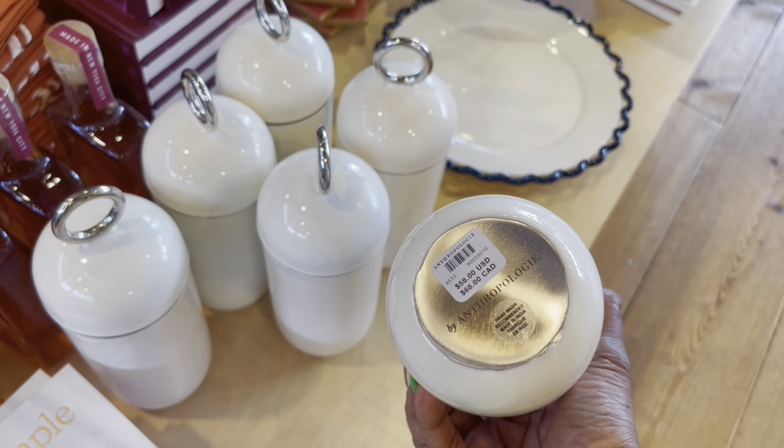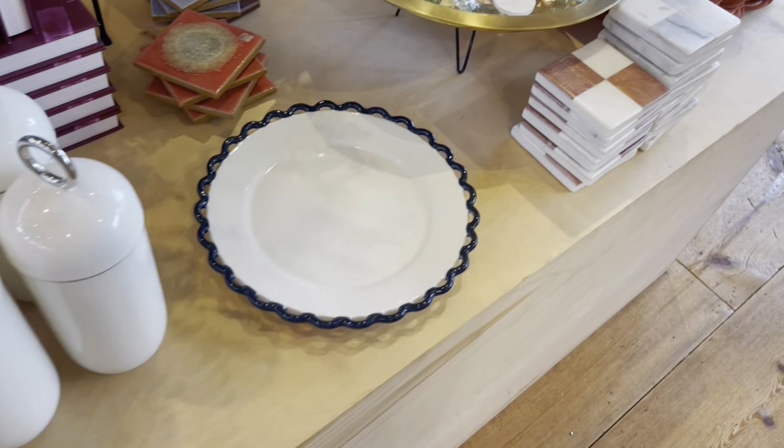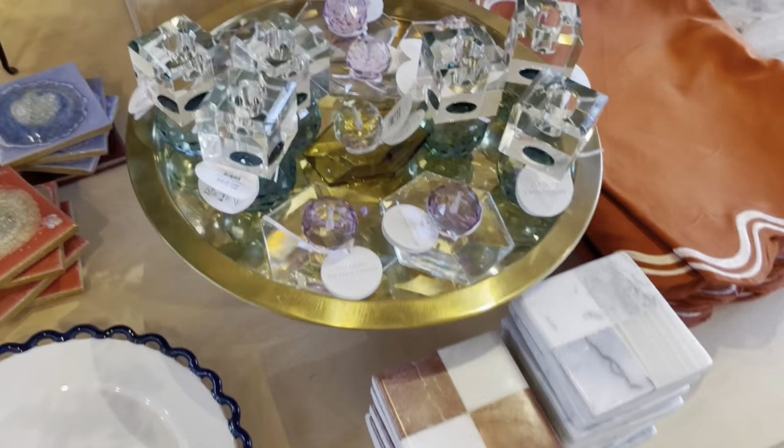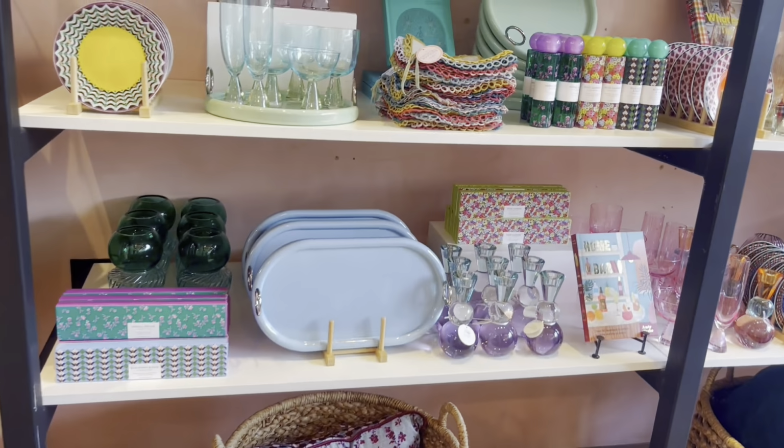I saw these shakers in the other store. I really like them. They're kind of mid-century modernish or whatever, but I just think they're so, so cute. That's a style that I'm just really enjoying this season.